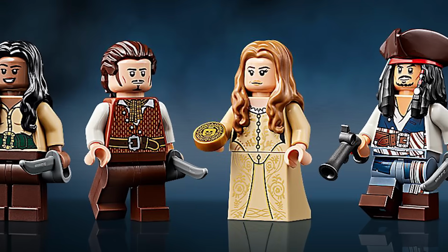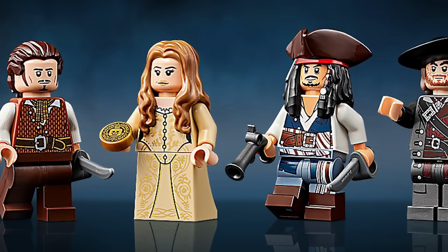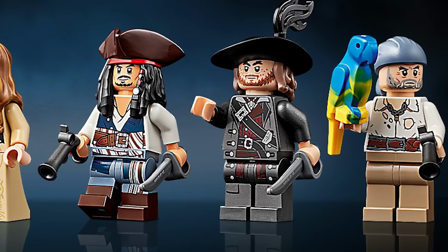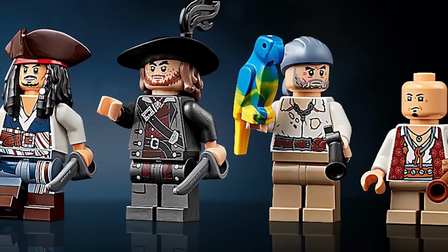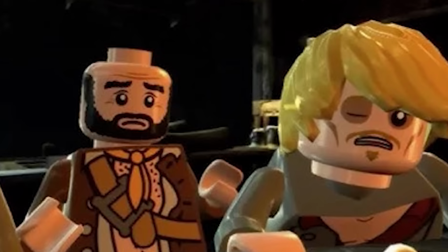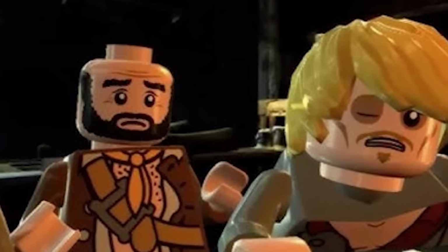I do. But when you look at them here and you look at the eight of them, it's like, all right, that's neat and all, but why that Jack? And why this outfit for Elizabeth? And, you know, where are Pintel and Ragetti? I really stand by them.